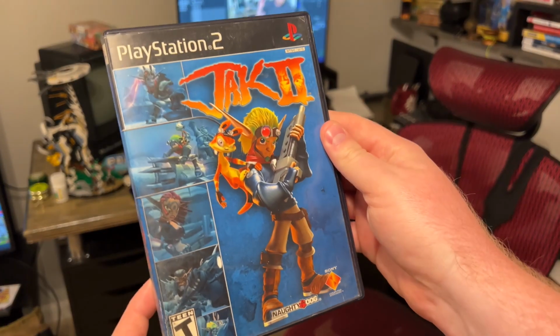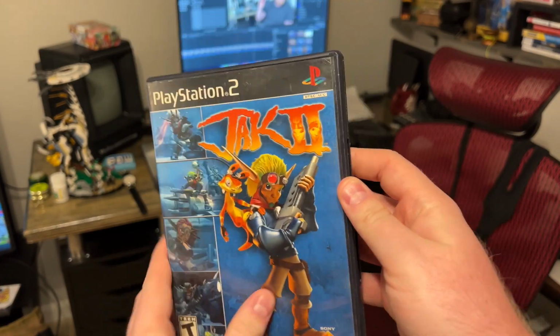And then I also picked up a copy of Jak 2 and Jak 3. I've never played the Jak and Daxter games. I have the first one already.